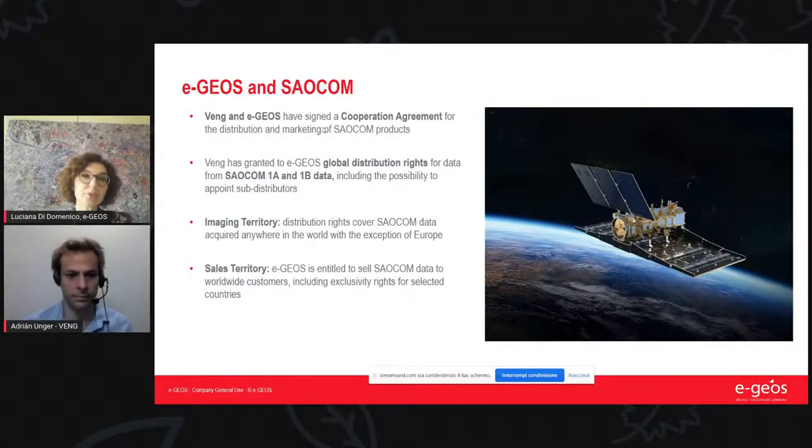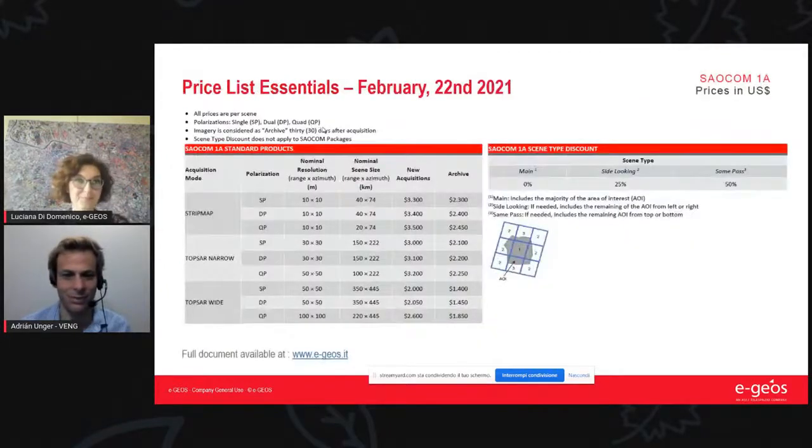The global distribution rights entitle us to both SAOCOM 1A and 1B data, so both satellites. Our imaging territory, in terms of where we can acquire and what we can provide geographic-wise, is the whole world apart from Europe for the time being. And last but not least, our sales territory is global thanks to our relationship with Beng, and in some areas we have selected exclusivity rights. And now I leave the floor to my colleague, Adrian Unger.